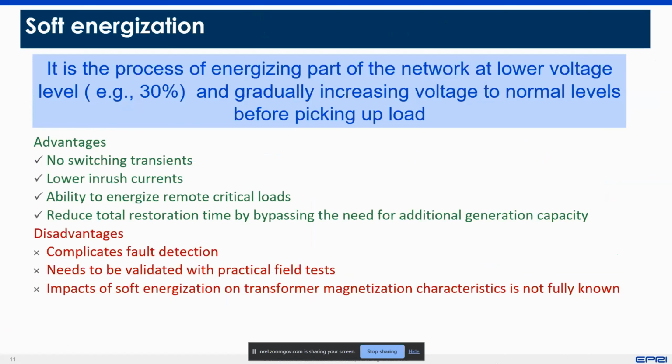So, soft energization. This has been one of the more ongoing discussions in the realm of IBR restoration. It's the process of energizing a part of the network at a lower level and gradually increasing the voltage to normal levels before picking up the load.